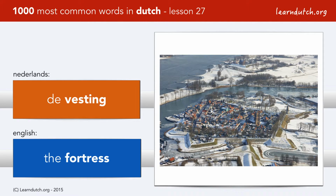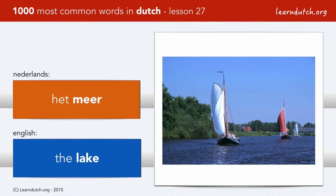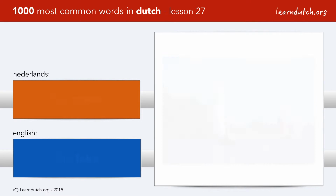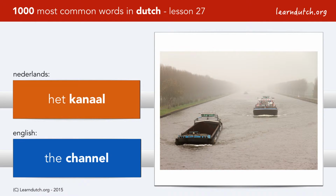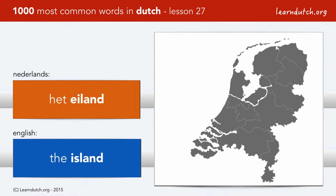De vesting. There are still quite a few Dutch towns which still have the shape of a fortress. If you have a flight over the Netherlands, take a window seat. De zee. Het meer. Het kanaal. De rivier. Het eiland.